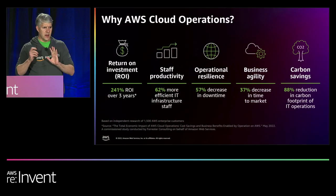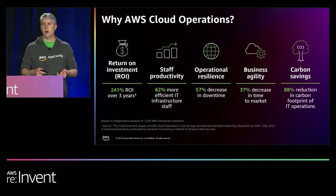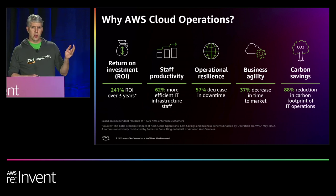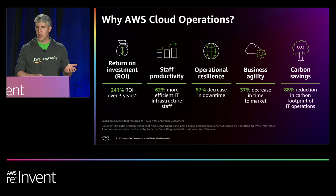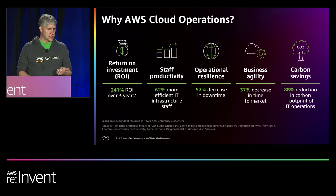I am going to take a 5,000-meter view for a second about cloud operations. This is a cloud ops talk. If you are going to other talks in the cloud ops track, you'll see this same slide. And it talks about really thinking about your journey and getting engaged in cloud operations. There are some great stats here. The one that really resonates the most with me is the one around business agility, a 37%, that's a third, decrease in time to market.